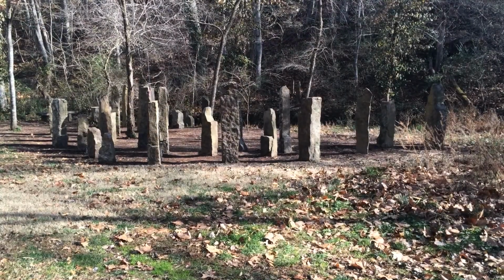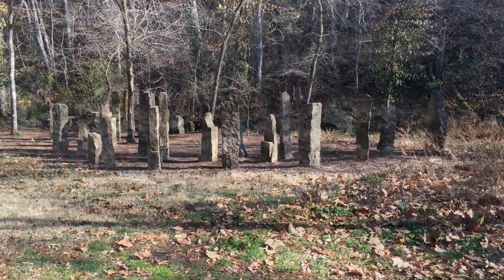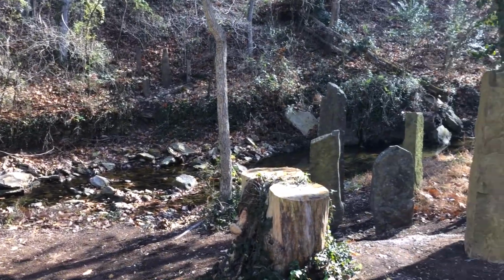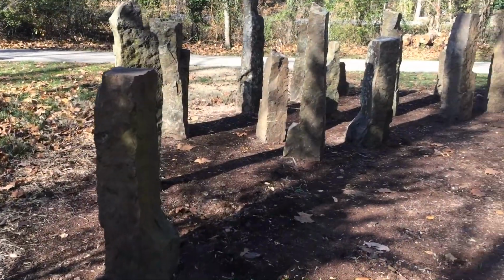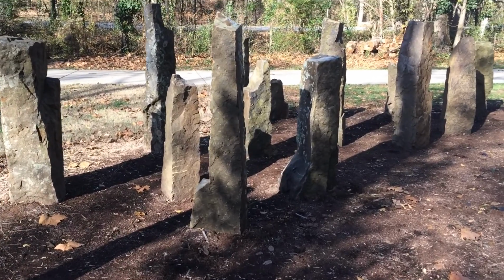This artwork is a great example of environmental art. The monoliths are native sandstone, but they are not created to be looked at on their own. The woods and the stream that surround them are part of the work, and without them the artwork would be incomplete. In previous works, Musick was influenced heavily by environmental artists such as Andy Goldsworthy and Christo.